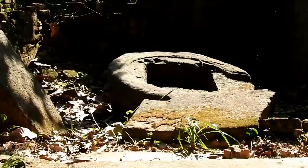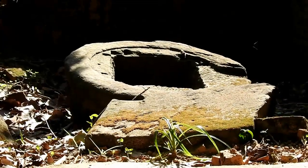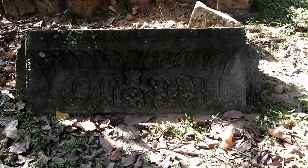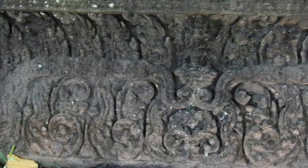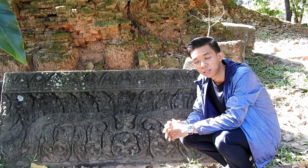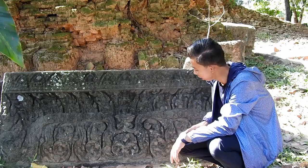And this is one pedestal of the statue that remains in the southern shrine of Kutishvara temple. And this is the remaining piece of lintel on the eastern shrine. Everybody, let's see what is remaining at the southern part of the shrine. This is part of the remaining lintel that's still remaining today.